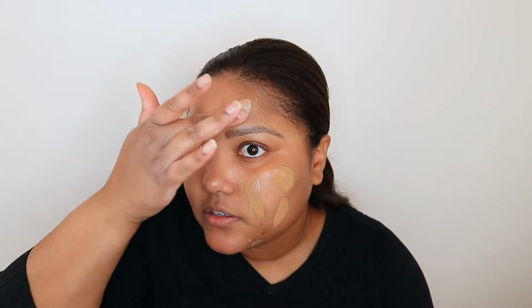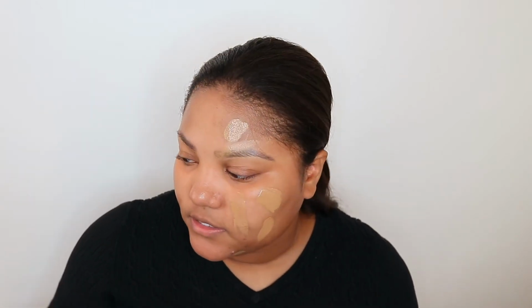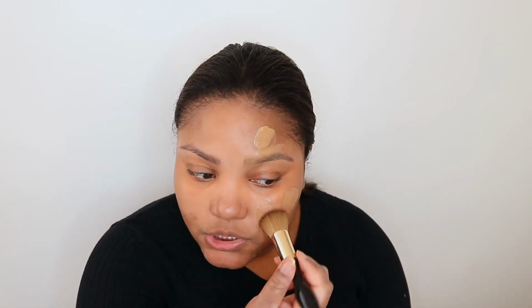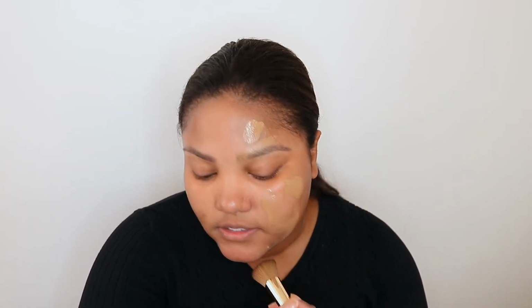I'm just going to apply it around on half of my face. And I'm going to use today the Sonia Kashuk number 4 brush. It's just a flat top synthetic brush, and I'm going to use that to blend this out.